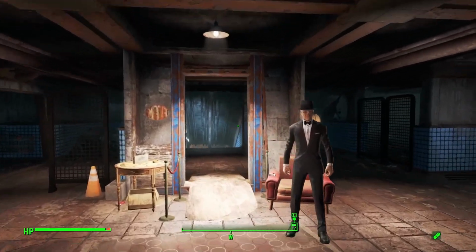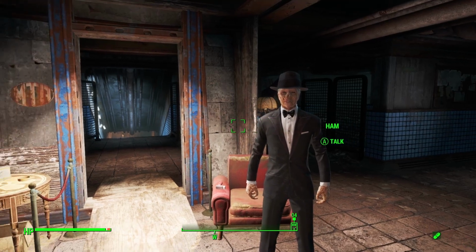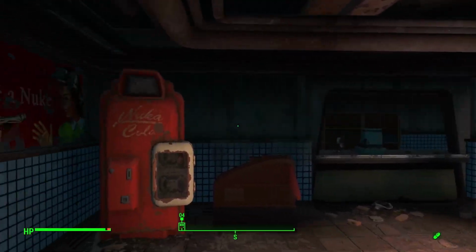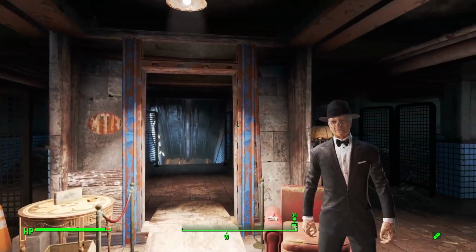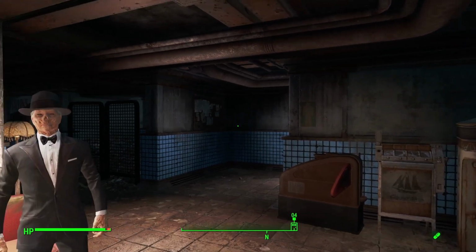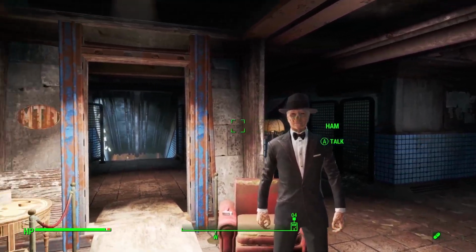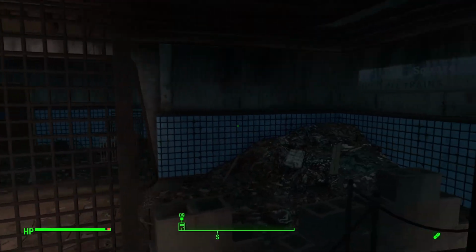Hello, Ham. We got a nice little lavish entryway with a doorman. He's wearing a nice little tuxedo with a cool hat. You have yourself a nice day, Ham. We'll talk to you later. Let me know if you need any help with the riffraff. So yeah, as I said, it's a repurposed subway station.